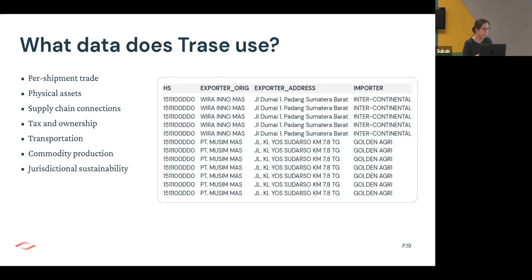We then map back the most likely sources of these commodities back to these subnational sourcing regions using physical asset data, so data on slaughterhouses, crushing facilities, mills, disclosures on supply chain connections, so who's buying from who, data on tax ownership to connect the dots, and of course data on commodity production, so where are these commodities grown. And we then overlay these with information on impacts, so particularly deforestation, but you could also use data on slave labor, carbon emissions, water.